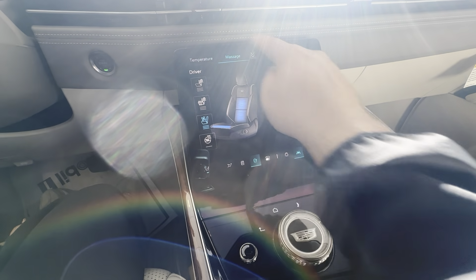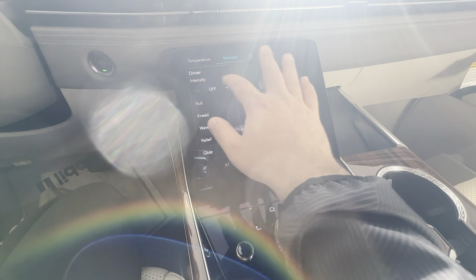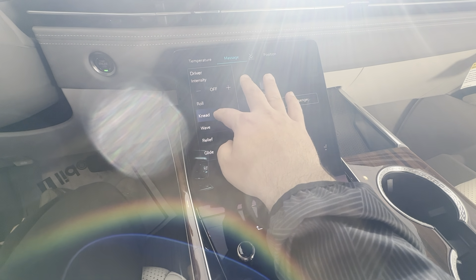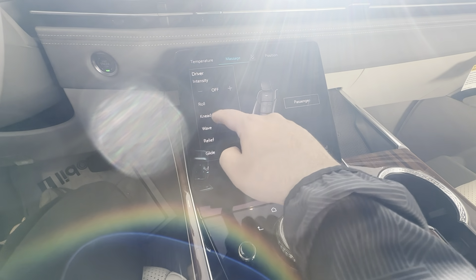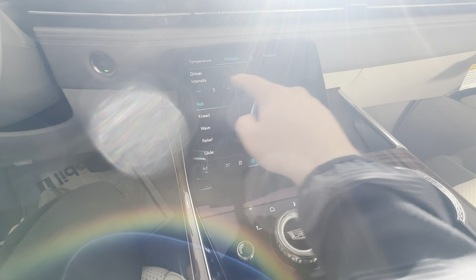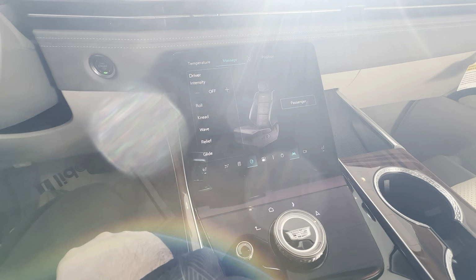If I click massage, it'll pull up your massage menu because it comes standard in the Platinum. And to turn it on, you just press which one you want. So if I want neat, it just turns it on. You can bring down the sensitivity or just turn it off. So on, sensitivity down, and to turn it off, just press that.